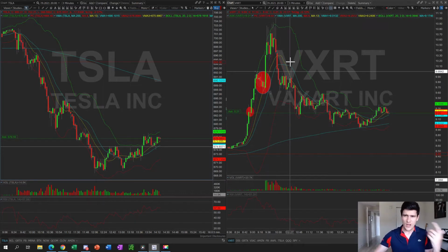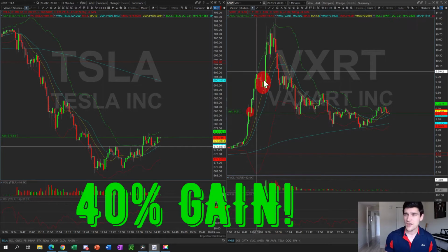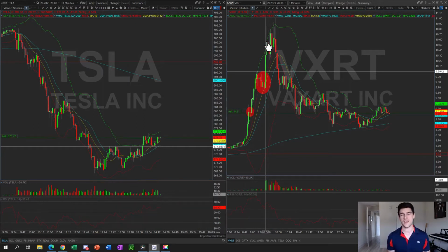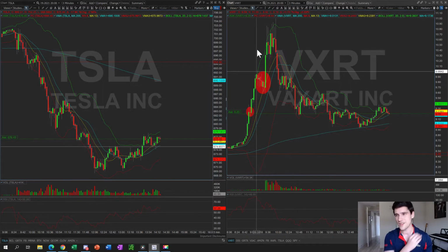A lot of options contracts were being traded on this one, even shares. A lot of our traders clocked in a 40% gain just from that rip in the first 5 to 10 minutes of the day. 40%. That's a pretty nice gain. So if you put in $1,000 of equity into your call options, you just made 400 bucks in 10 minutes. And then scale that if you put in a bigger amount. So VXRT was a solid trade.